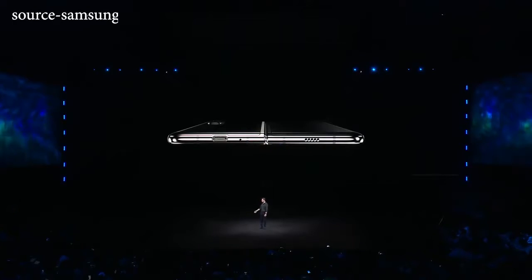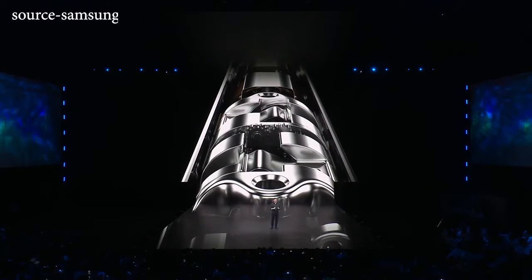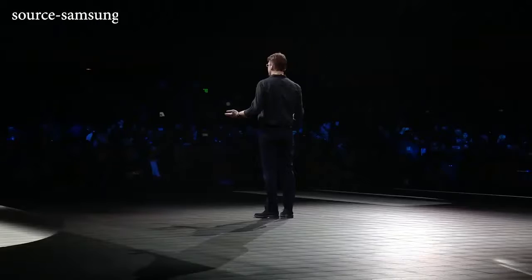Now, in order to create a brand new type of smartphone, we had to develop brand new ways to design, engineer, and manufacture it. From the screen to the frame to every element you can see and touch, we left no stone unturned. One of the biggest challenges was building the backbone of the device, something that could hold strong, even after hundreds of thousands of folds and unfolds.